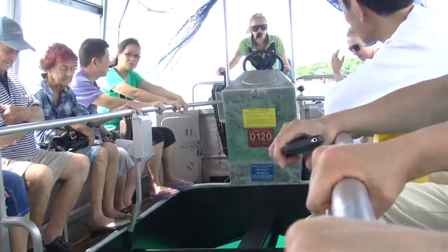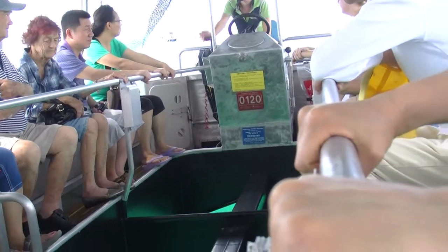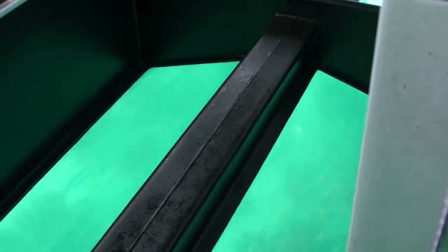Other than that, there's not much to do now besides sit back, relax, and enjoy your last bit of boat tour. You may have noticed it's a little bit choppy out here, so you might feel a few waves coming through from time to time. Don't worry too much, I haven't capsized it yet.